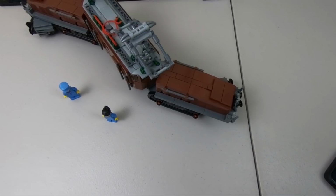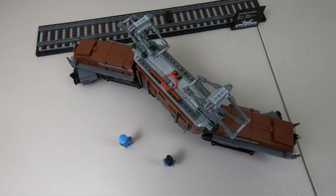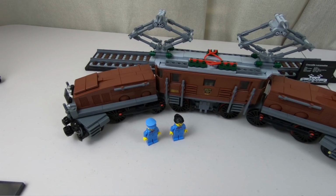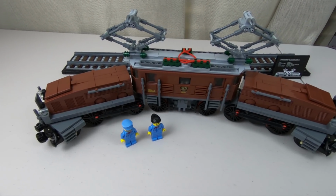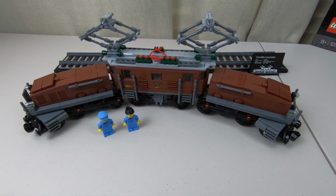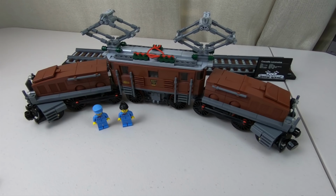Other than that, it does pivot a little bit to go around the curves. If we get it off of the train tracks here, you can see it moves very, very well. I'll try to give this a demonstration downstairs as well, kind of see how this navigates the curves around my city. Seems like it might be a little bit too tall, but we'll try to figure something out.